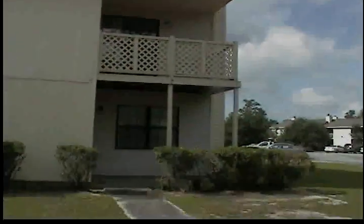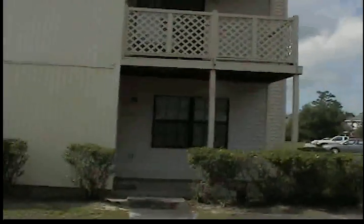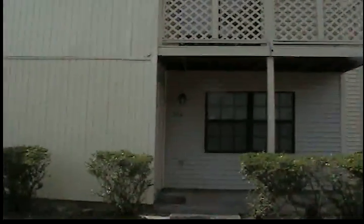So, first of all, I just want to show you the outside of it. Of course, a lot different from my house that I got. So, anyway, it looks pretty nice out here as we walk in. We'll come up here to the front door.